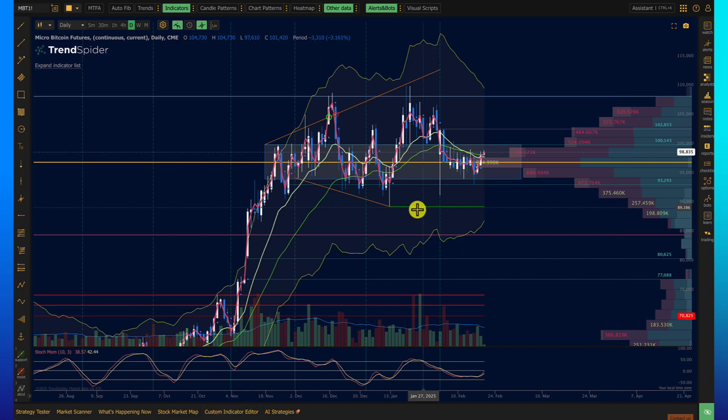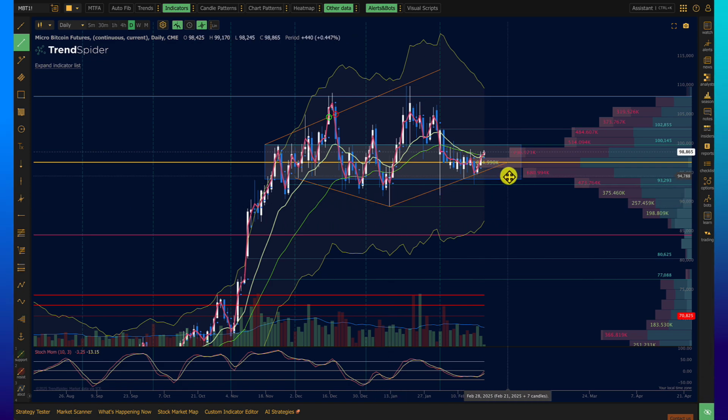But, you know, I don't know what to say about these. People talk about potential diamond patterns all the time. They are essentially fairly rare, but we could have one. What might it say? I don't know.